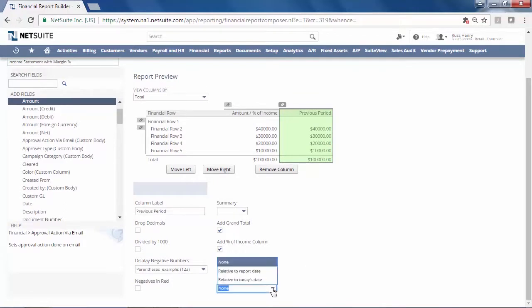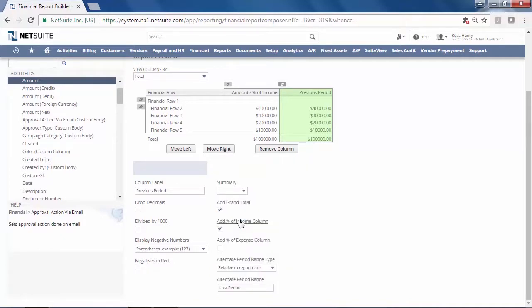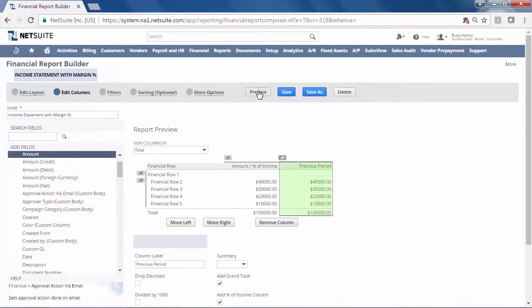We'll start with the period range type, which is going to be relative to the report date, and now a period range. We can filter by period and select the last period. We can also click on checkboxes to add additional data such as grand total, percent of income, or percent of expense. So now let's click on preview to take a look at our new report.